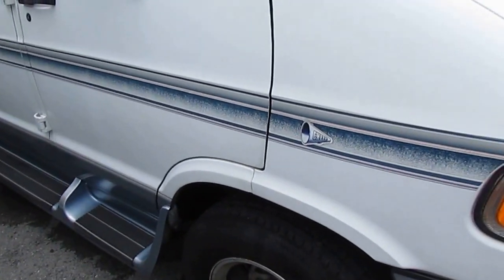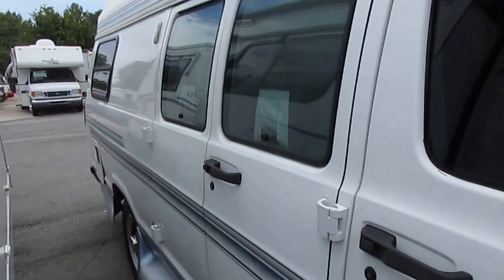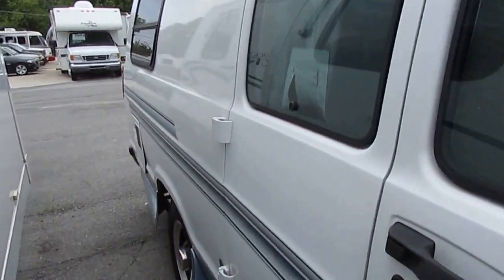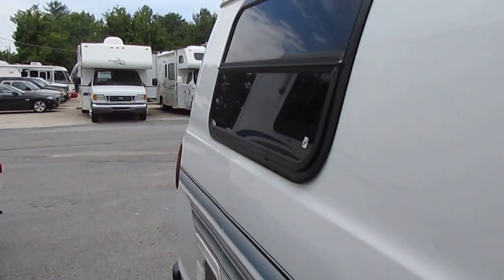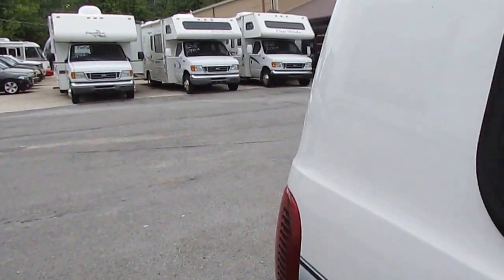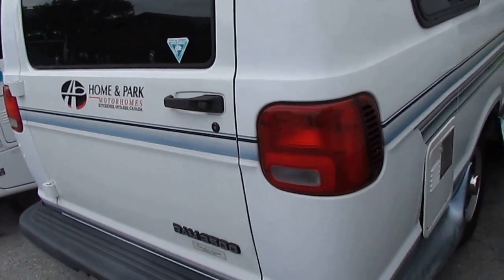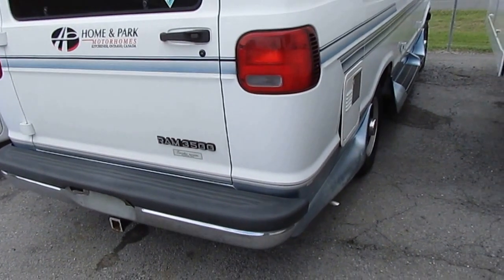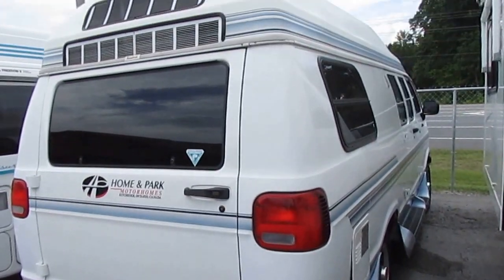You can see the exterior for this age motorhome's in great shape. All fiberglass roof, so very little maintenance. 20 feet long. This is smaller lengthwise than your average F-150 pickup truck. 2.8 generator running right now. It's got a 5,000 pound trailer hitch on the back.